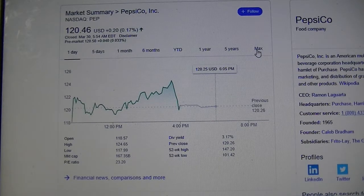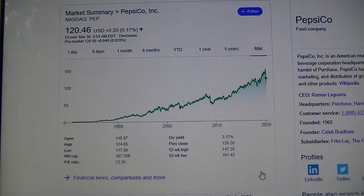So let's click on max here. It doesn't show me the dividend. Yeah, dividend yield 3.17%. That's good. So maximum here. Did you see the trend? From 1980 to here is vertical. In 2008 we didn't really see much of a dent. In 2020 it went down a little bit, but not much.